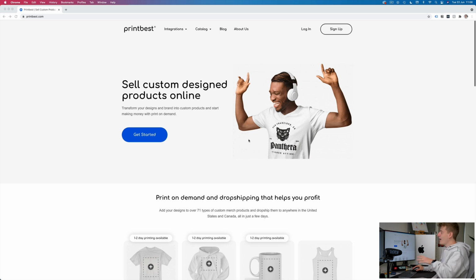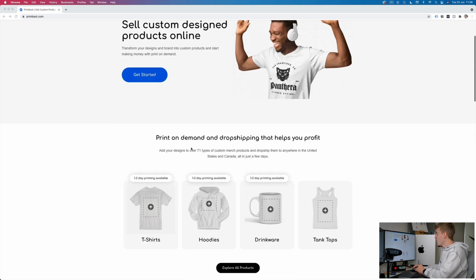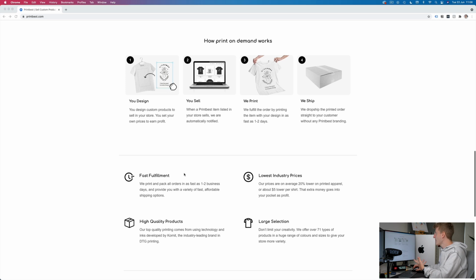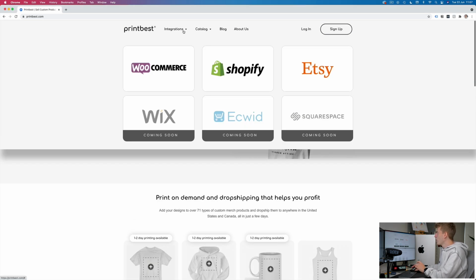So this is their homepage. You've got PrintBest up here, integrations, catalog, blog, about us, login, and sign up. Now if we go through the website, this is a very, very simple layout. It's not really overcomplicated, and that's why I kind of like this site. It's all very simple. So if we hover over integrations, you can see they integrate with WooCommerce, Shopify, Etsy, and coming soon is Wix, ECWid, and Squarespace.